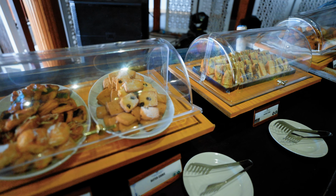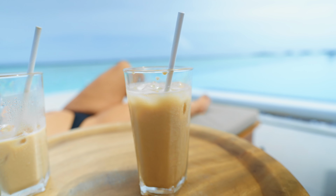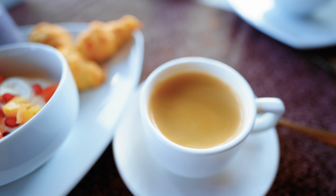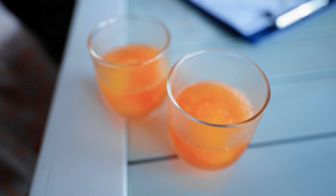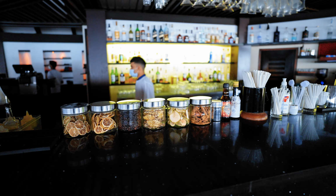Along those lines, it is also worth noting that the full board package does not include non-alcoholic beverages either. So coffee, teas, juices, soft drinks are all also going to be on the non-all-inclusive package. So if you are looking to have something like mocktails included, then you would actually have to book the all-inclusive package and not the full board package.